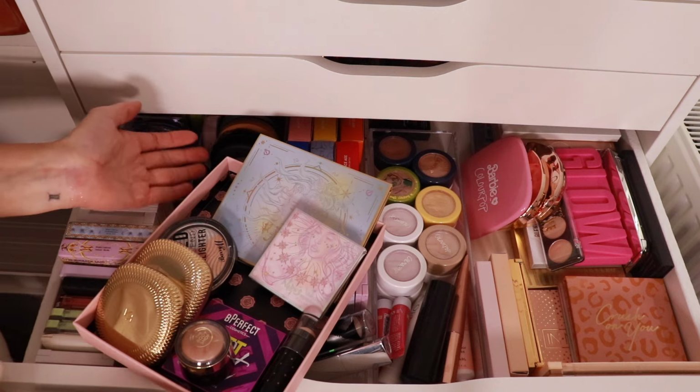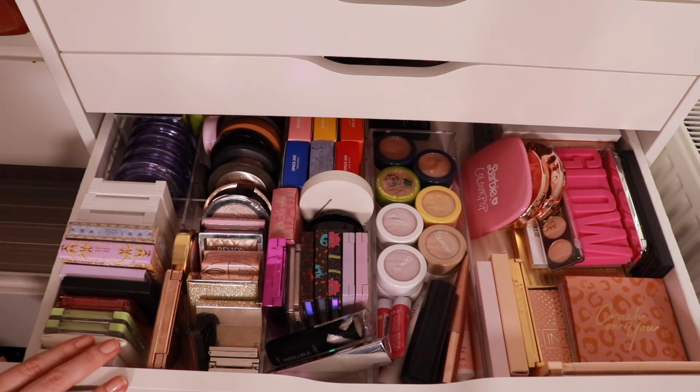I'm really happy with that. Again, just created a little bit more room in the drawer. I feel like I didn't do too badly. I did get rid of a few things. I didn't get rid of as much as I could have.